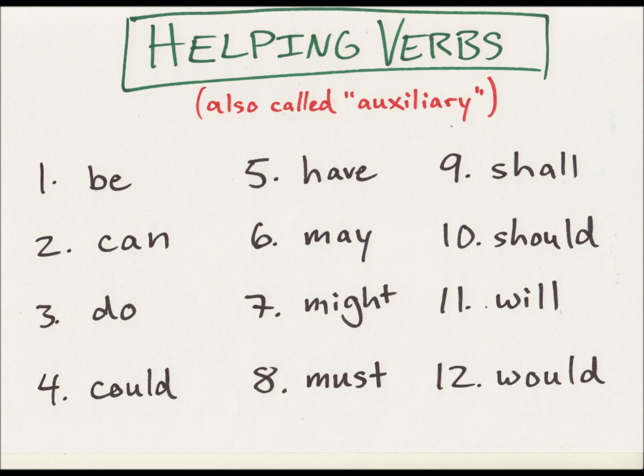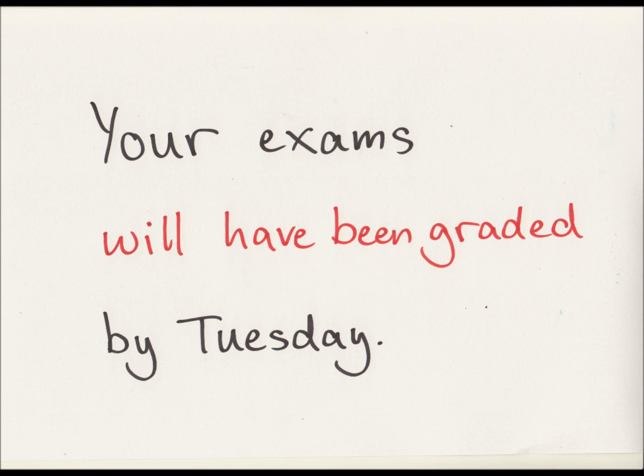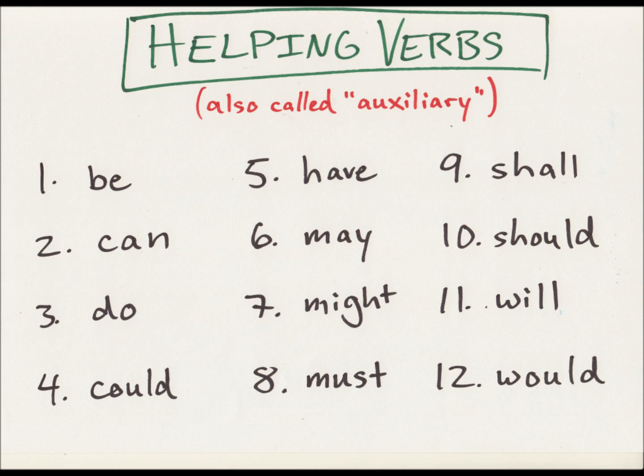English also has about 12 smaller verbs that can be combined with other verbs. These verbs are usually called helping or auxiliary verbs. For example, the sentence, "Your exams will have been graded by Tuesday," actually contains 4 verbs: 1 action verb, graded, and 3 helping verbs. Make sure you memorize all of the helping verbs, as they will appear many times in other grammar lessons.